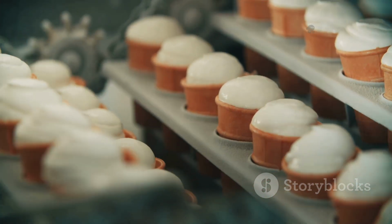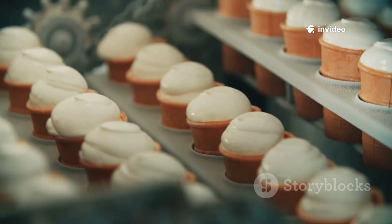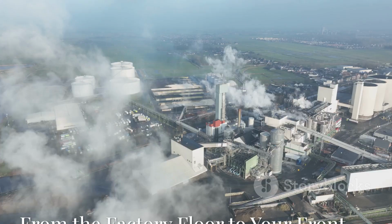So, next time you enjoy an ice cream cone or bar, remember the journey it took, from the ultra-cold factory floor to your hands, delivering a little bit of frozen perfection with every bite.